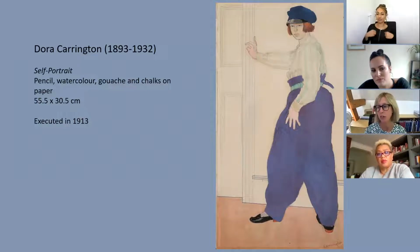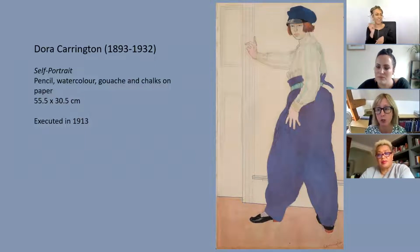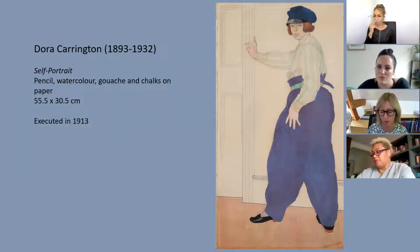She's wearing these huge, voluminous, oversized trousers. She's got these wonderfully dapper shoes on with red heels and the striped socks. And I think it's a very bold statement for a young female artist. What's so interesting about this work is it's almost at odds with photographs of Carrington, where she appears possibly rather shy or self-effacing.